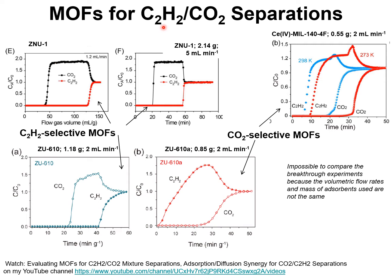To start with, let us look at experimental data on transient breakthroughs for different MOFs for separations of mixtures of acetylene, C2H2, and CO2. Basically, there are two types of MOFs. MOFs which are selective to C2H2, those are the three experiments shown here, and MOFs that are selective to CO2. Let's look at these experiments for the C2H2 selective MOFs.